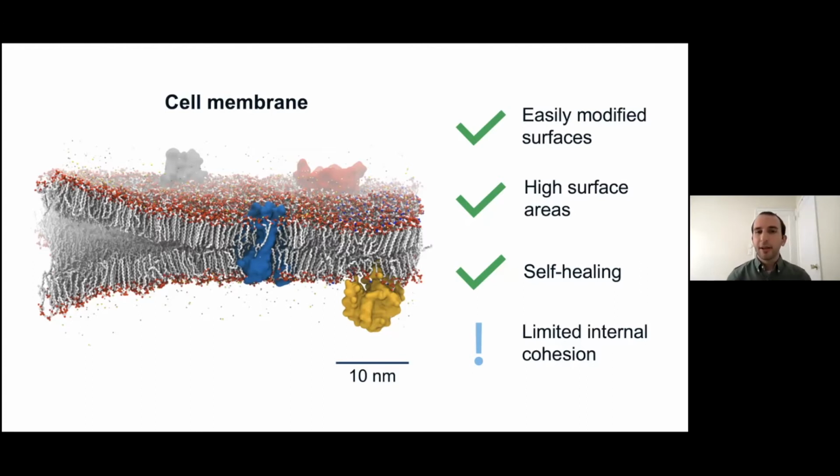Small molecule self-assemblies also have a propensity for self-healing. Because these materials are held together exclusively through non-covalent interactions, if you disrupt a cell membrane or disrupt a small molecule self-assembly, it has the capacity to repair itself because it doesn't want hydrophobic parts of molecules exposed to the solvent environment.